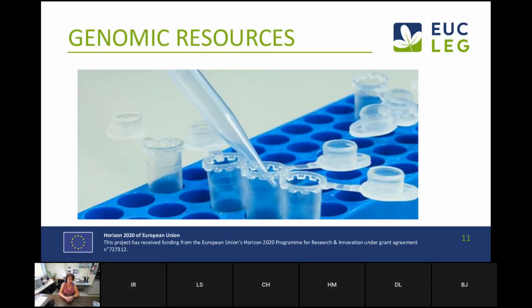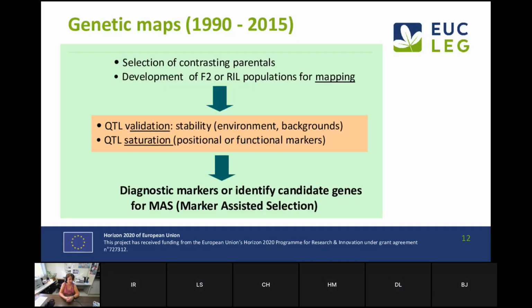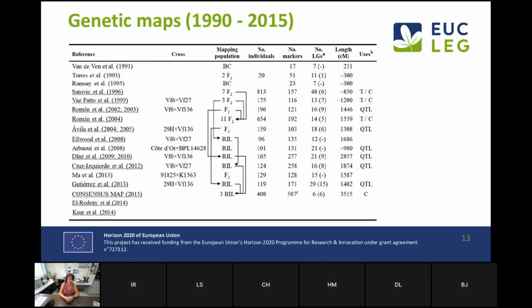Among the genomic resources, I would like to mention that, as in many other crops, genetic maps are developed by selecting contrasting parentals to develop F2 and RIL populations, and then identifying QTLs in these maps. These QTLs have sometimes been validated in different environments and genetic backgrounds, and more recently, the QTL intervals are being saturated using positional and functional markers, with the final aim of identifying diagnostic markers or candidate genes or markers useful for marker-assisted selection.